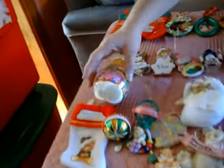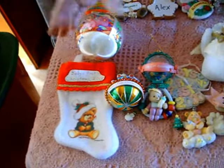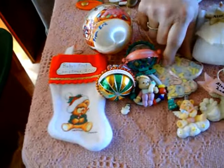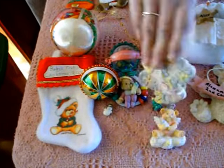Okay, now I'll show you my ornaments. This is my daughter. She was born in 2000. We bought her this baby's first Christmas. We made this little stocking. This was from her cousin. This was from her aunt. This was from my co-workers at my old job. And I write the dates on things. I write things on them.